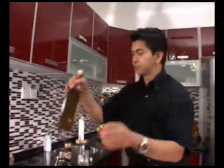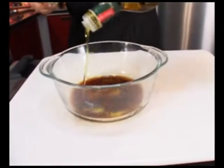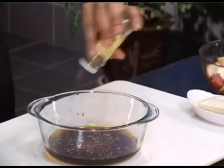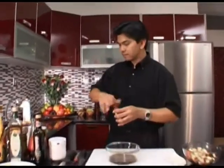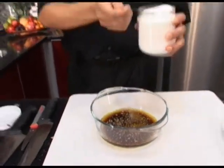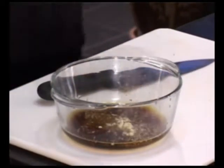So the normal ratio that I used to do is 1 part of vinegar to 2 parts of oil. So now some olive oil. Okay, some dried oregano. Some sugar. It depends on how strong your vinegar is. So the sugar helps to actually balance it out. There goes your garlic. Let me get a whisk.